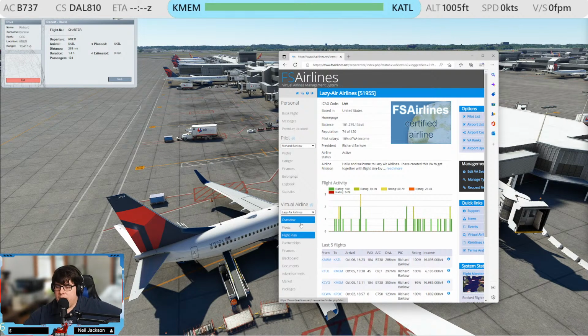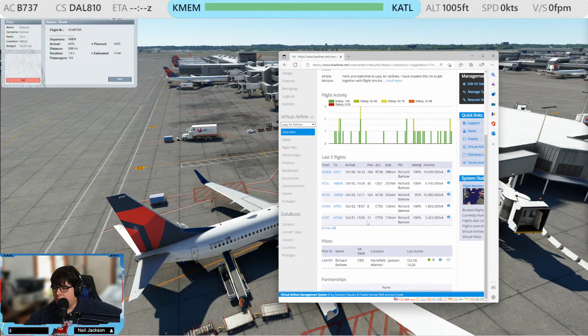flying too fast at under 10,000 feet. But yeah, those 2 were crashes. So I would be in the 90s by now, but it's slow build to come back from that. But yeah, so we are good there.